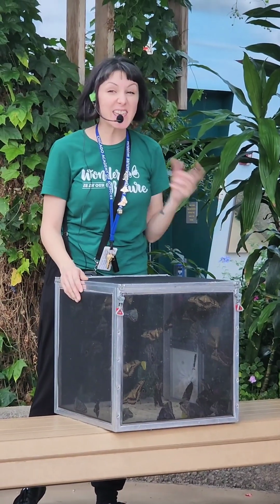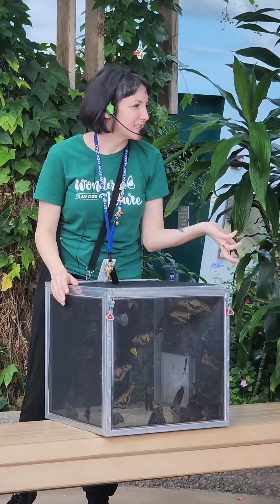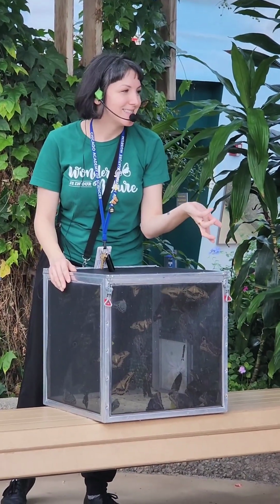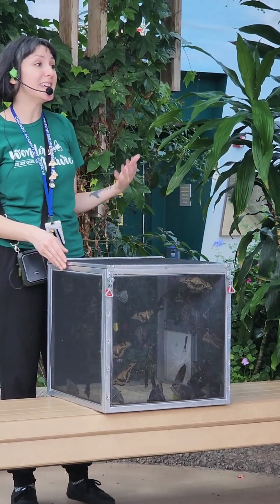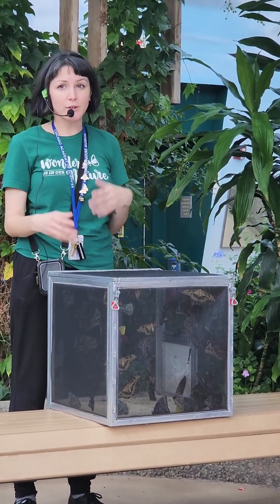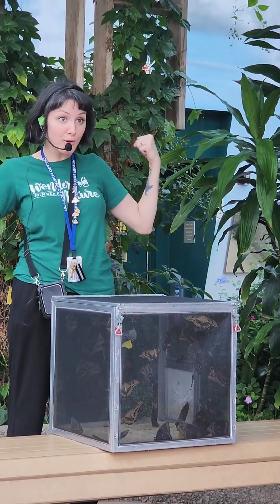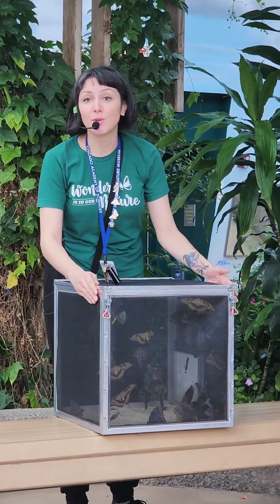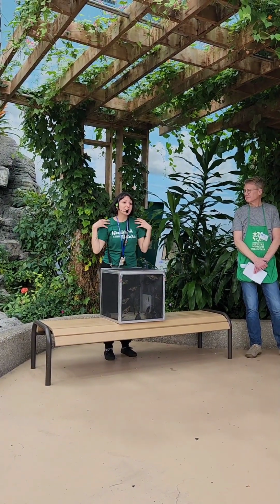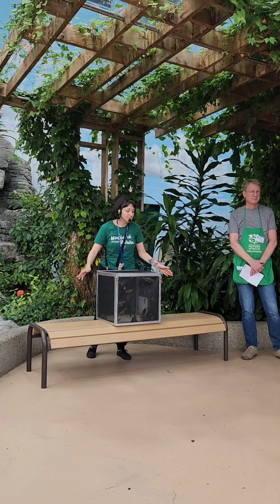But caterpillars, they eat food, right? They have mouths that chomp and chew. And what do caterpillars eat? Leaves. Leaves, that's right, they eat leaves. And caterpillars, they eat a lot. They eat leaves over and over and over again because it helps them grow, right? Just like us, when we eat, we grow, we get bigger and stronger. That's what happens to caterpillars too. And as they get bigger and stronger, they actually shed their skin so that there's more room to grow, right?